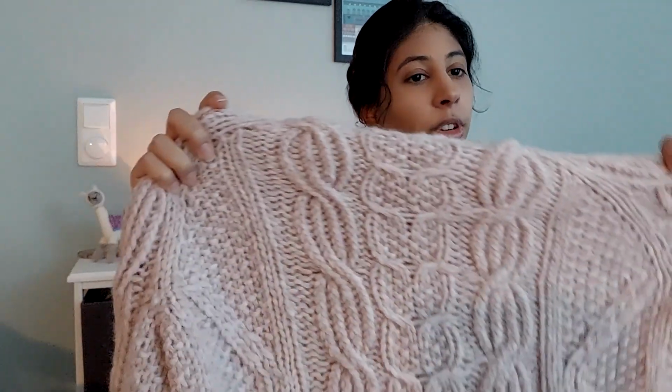It's cropped. I say cropped, but it hits at like my hip bone, and you'll see in the video. And also, it's fairly oversized. So mine has about 30 centimeters of positive ease on me, which I just think is extra cozy and nice. So I quite enjoy that. And yeah, it is in testing right now. Actually, as of filming, it just went into testing today. So hopefully I'll have that out for you guys in March, and then you can knit your own Air pullover if you feel so inclined.